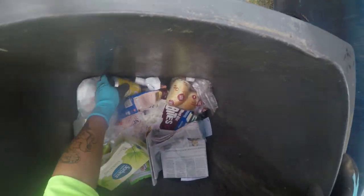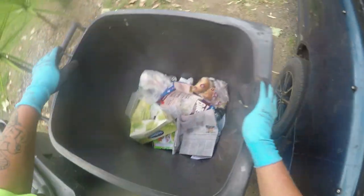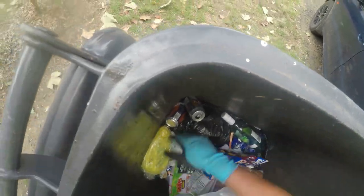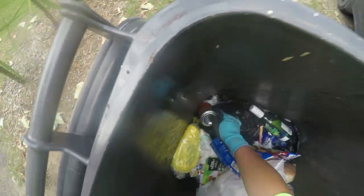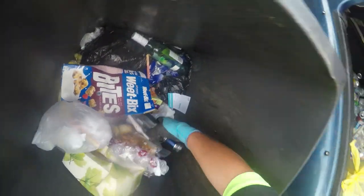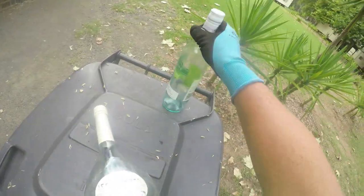Still got the knife though, just change the label. Problem with this is it's heavy. Probably got a lot of wine bottles in it. Sit them up there for now.